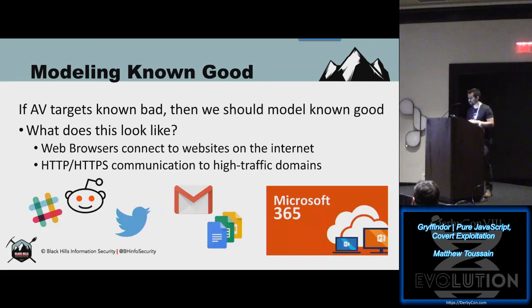So if we want to bypass these protection mechanisms, antivirus is targeting what it knows to be bad. And so if we target what we know to be good, it becomes much more difficult for antivirus to go after you.